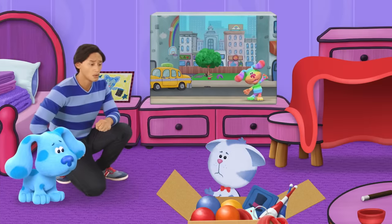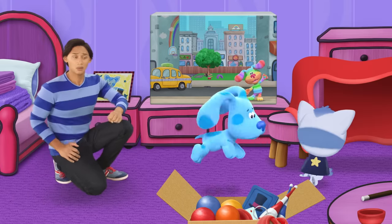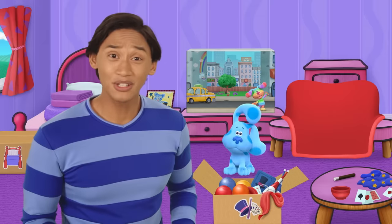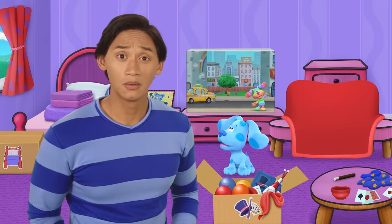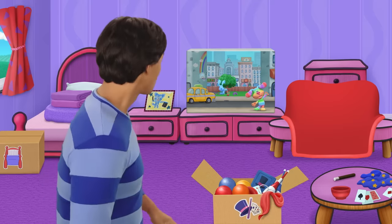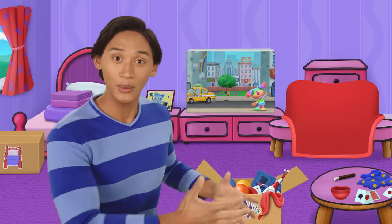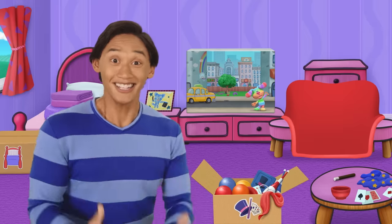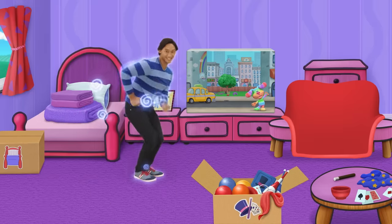I won't be able to sleep without Presto. I don't know what I'm gonna do. Periwinkle's really upset about losing his bunny Presto. Is there anything that we can do to help? Whoa! Blue just skidooed into that picture of Periwinkle City. Maybe we can find Periwinkle Stuffy in his old neighborhood. Let's go! Blue Skidoo, we can too.